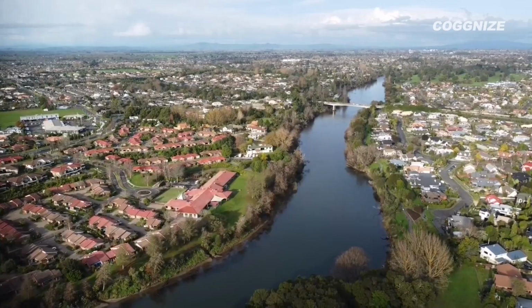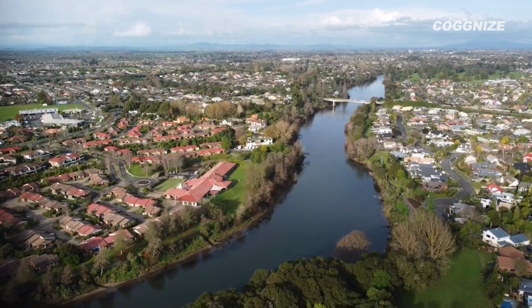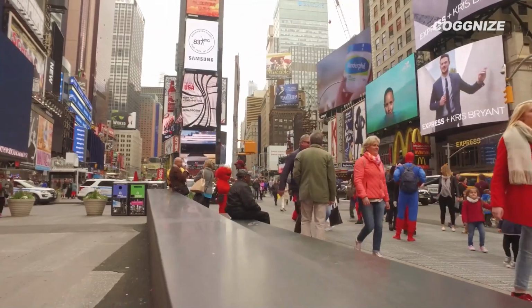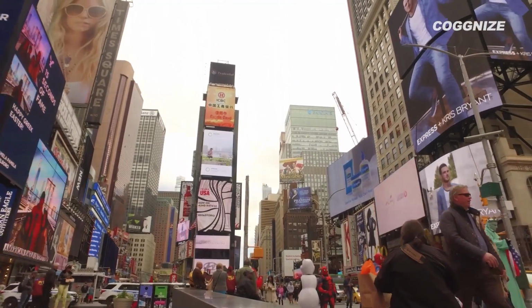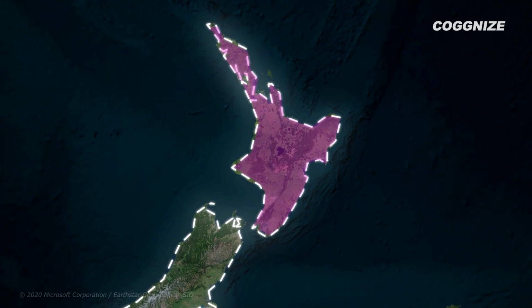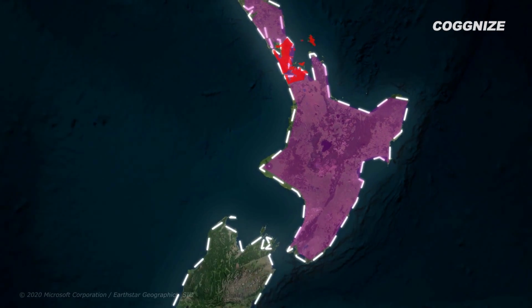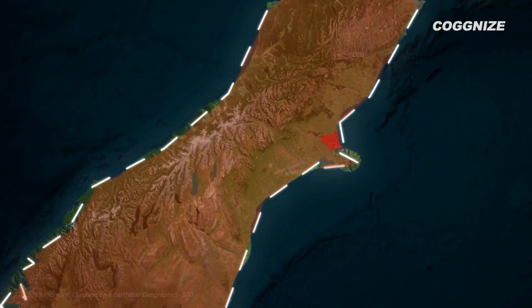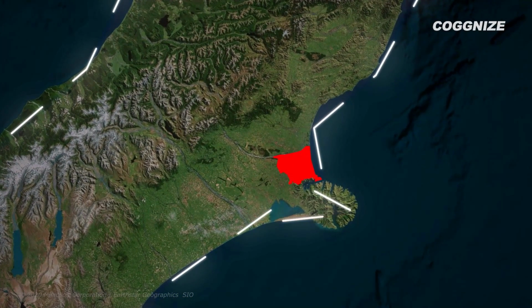This concentration of people in one city makes New Zealand one of the most highly centralized countries in the developed world. To provide further context, let's compare New Zealand's population distribution to that of other countries. The North Island, including Auckland, is home to 4 out of New Zealand's 5 largest cities. The South Island's largest city is Christchurch, situated on the flat plains of Canterbury.